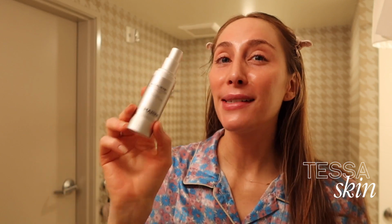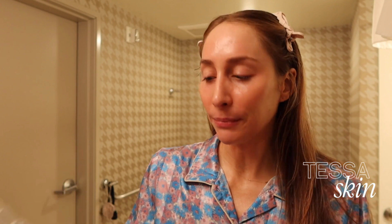This is Rosacea by Jan Marini, one of my favorite serums, especially for rosacea or sensitive skin types with acne. So Rosacea contains azelaic acid, which is prescribed for both acne and rosacea. So it's kind of a nice 2-in-1 for me. Provides a gentle resurfacing action while also helping to control my redness.